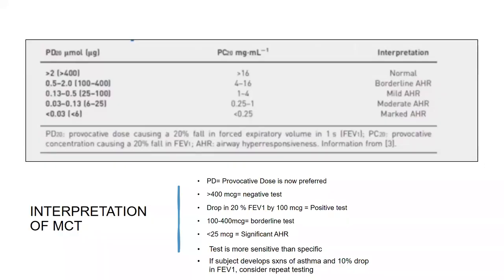Okay. And this is the new way they standardize the dosing for the methacholine challenge. On the left, we use provocative dose as opposed to concentration. We'll go from less than 0.25 milligrams per milliliter all the way up to 16, whereas for provocative dose, we'll do it in terms of micrograms, all the way up to 400 micrograms. If you get up to 400 micrograms and there's no change, it's a negative test. A 20% drop in FEV1 is considered a positive. If it's between 100 to 400 micrograms, it's considered borderline. And if it's less than 25 micrograms, it's considered significant airway hyperreactivity.